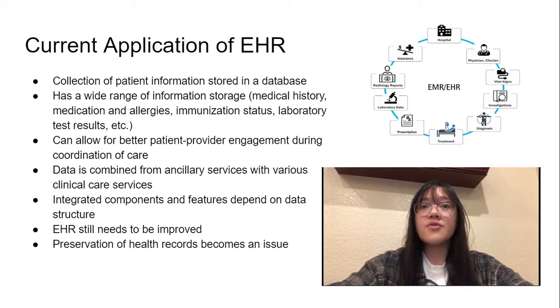In all, EHR provides a way to comprehensively look at patient health status. However, although EHR has made an impact on the clinical setting, it still needs some improvements, such as integration, in order to improve workflow.